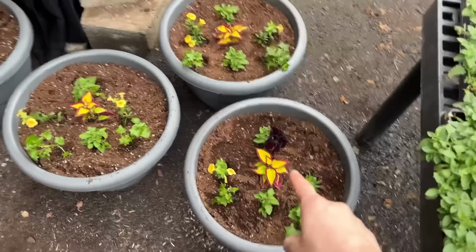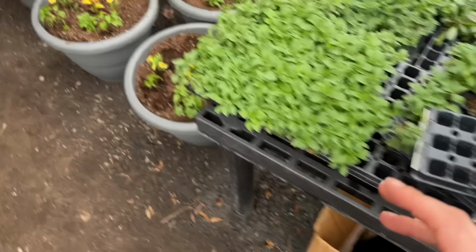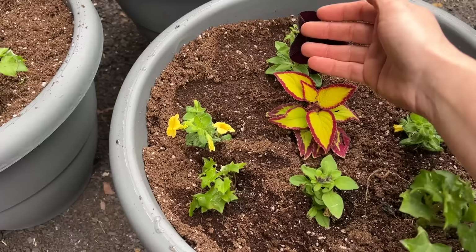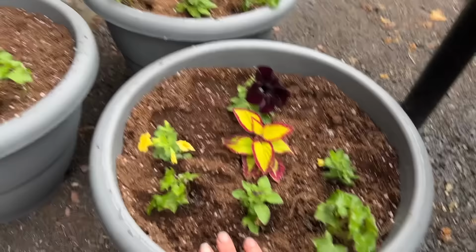So I have this coleus in the middle. Let me see which one it is. Stained glass velvet. Gorgeous. This gets up to 36 inches tall. So I have that in the middle. And then I have a black petunia on either side, a yellow calibrachoa on either side, and then a couple German ivies in the front just for some spillage. These are gonna be, I think, gorgeous.